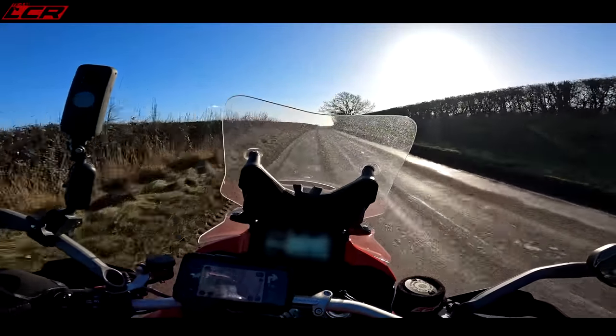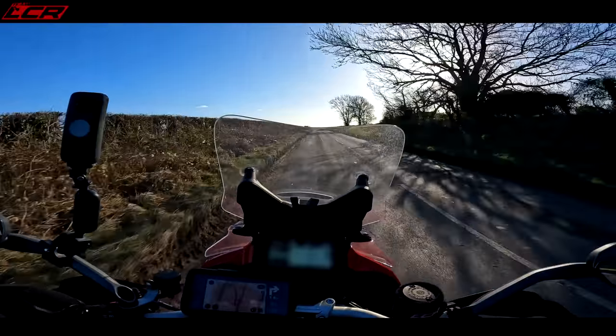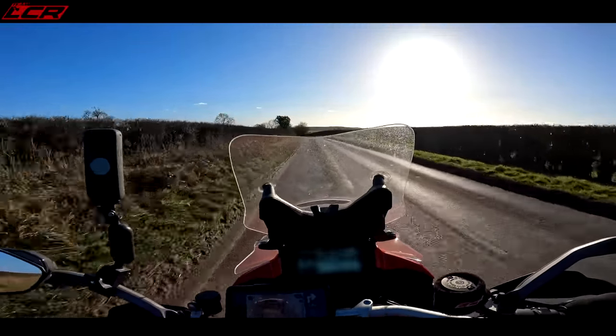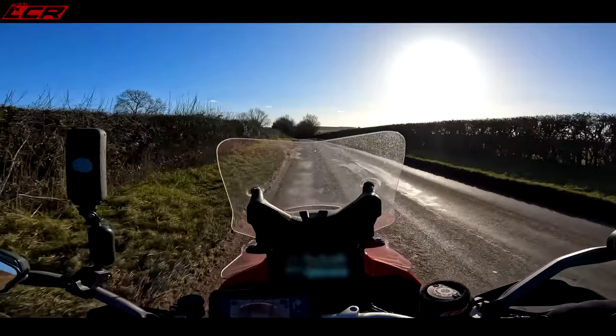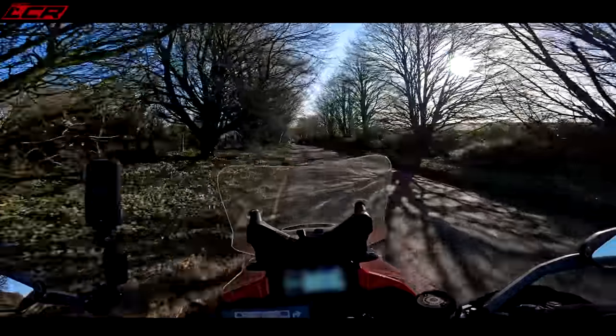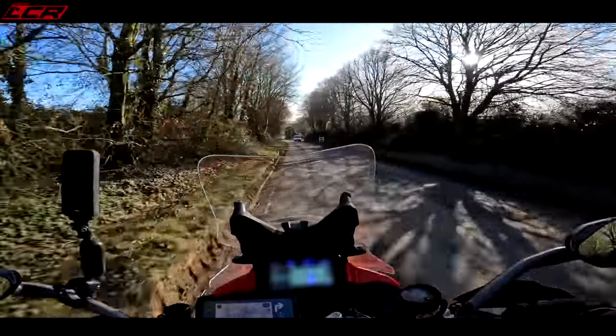Yeah, it's a weapon. It's definitely a weapon, this. There's a lot of fun, if you like a sporty bike, if you like the feedback you get from a sporty bike, this delivers that.